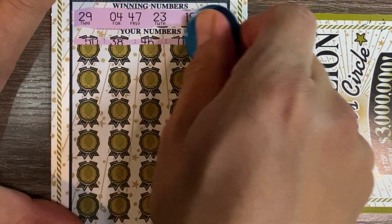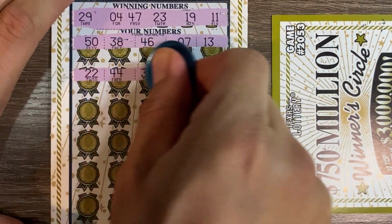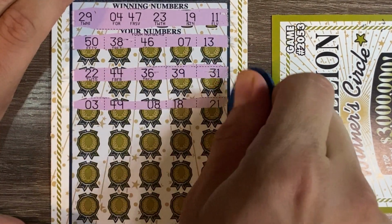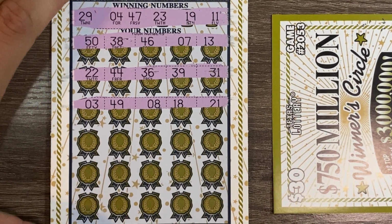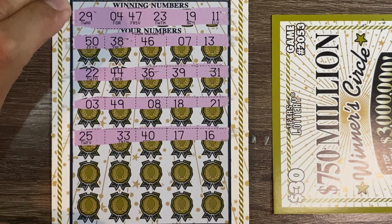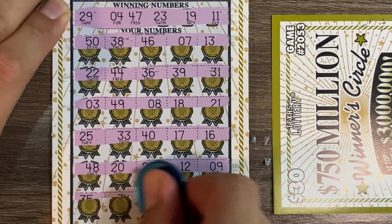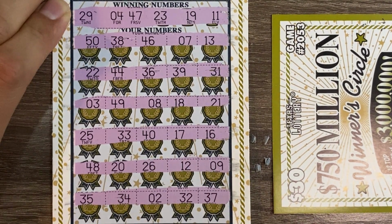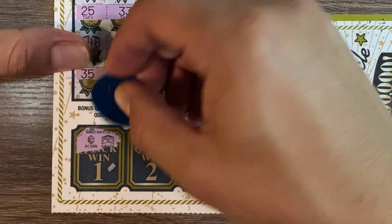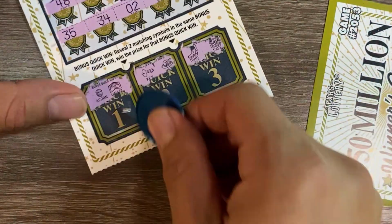29, 4, 47, 23, 15, and 11. Second to last row, guys. Last row. All right, let's see if we got any matches down here. Nothing for the numbers. Acorn and a wallet. Key and a hat. And a boot and a safe. All right, guys, so nothing on number three.